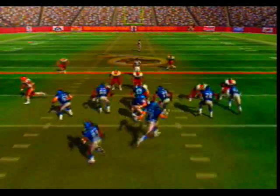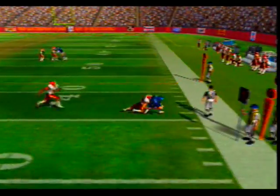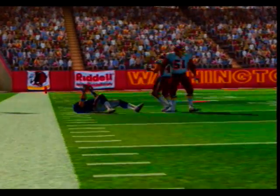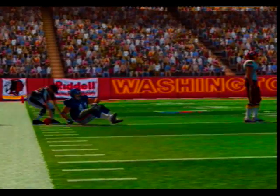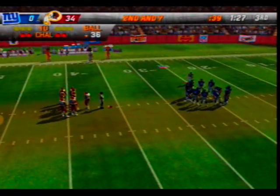The Redskins with a four-man front. Throwing short. Swings it out to the fullback. Number 44 pulls him down at the 36-yard line. O'Neal makes the catch, but for a short gain, maybe 3 yards.